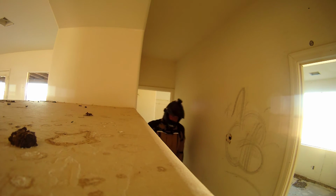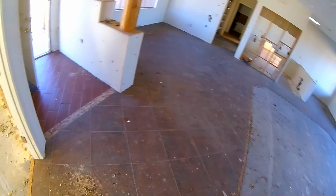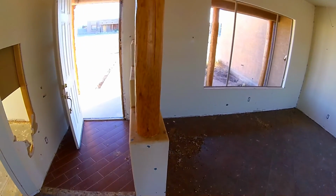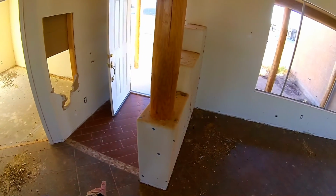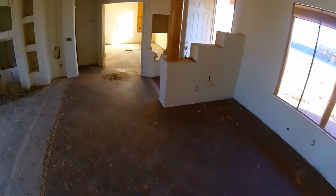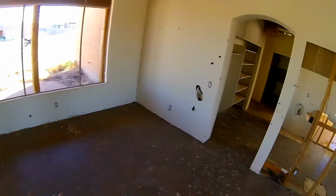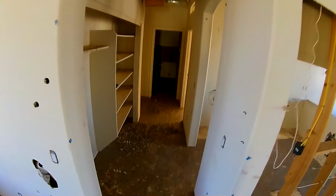Let's go to the other side. So the flooring, you can't tell because of all the bird poop, was a really cool slate. On the entryway we had that tile wood, and it took us a long time. We had the rock chips put in there. That was pretty cool. This right here would be the dining area. It's kind of like an all open concept.